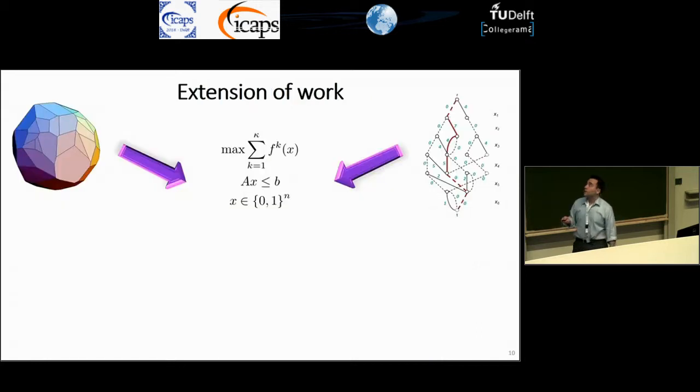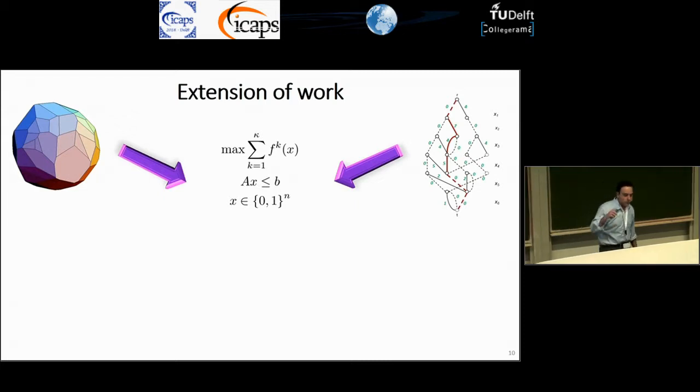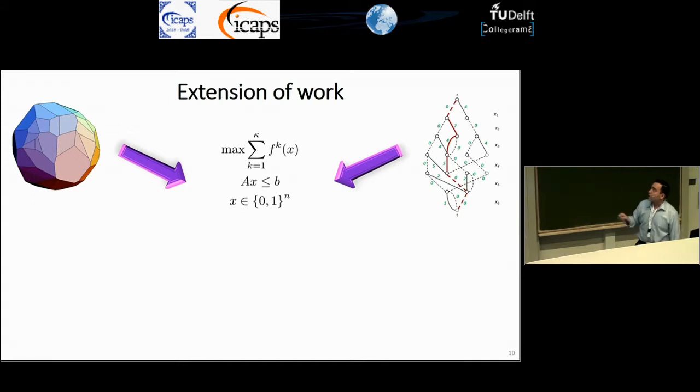Okay, so what's an extension of this work? And this is what I want to kind of quickly go into here. I know I still have plenty of time, but I want to move into what we're working on now because I think it's really exciting, and it integrates decision diagrams, of course.